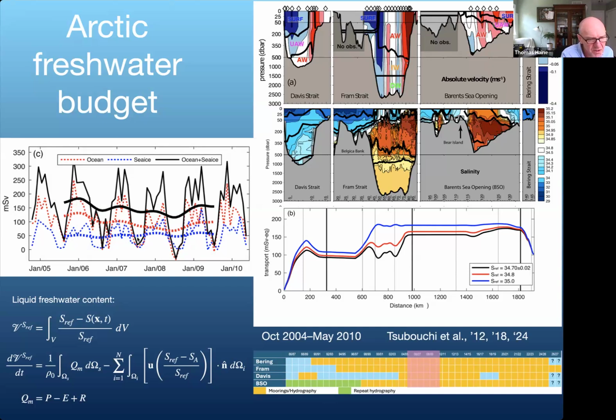Sea ice doesn't have much trend over this period, so the total has a declining trend. Okay, and that doesn't mean that the Arctic sea ice export hasn't changed. So remember that this is just 2005 to 2010. It's already quite out of date. And so, for example, in Fram Strait, there have been large regime shifts seen in sea ice exports, but they would be happening in the 2010s and in the 2020s.